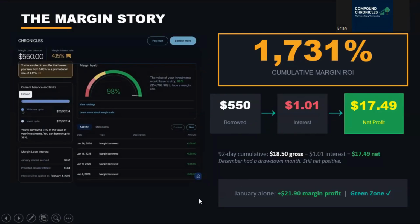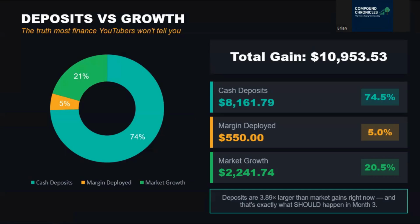So pretty good stuff. We've made significant progress in our growth to 100,000, and some of that came from market gains, but a lot of it came from deposits, margin deployment, and everything like that. So I kind of want to go over that.